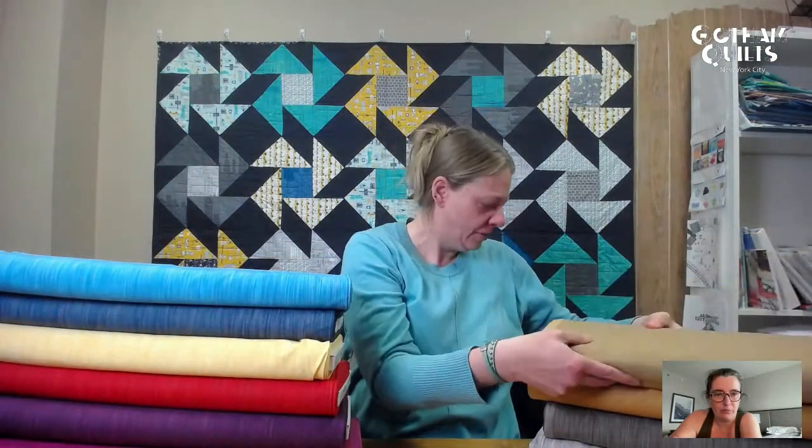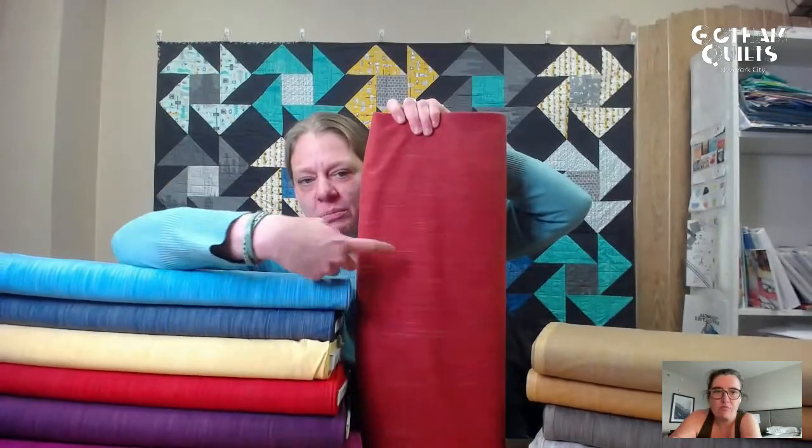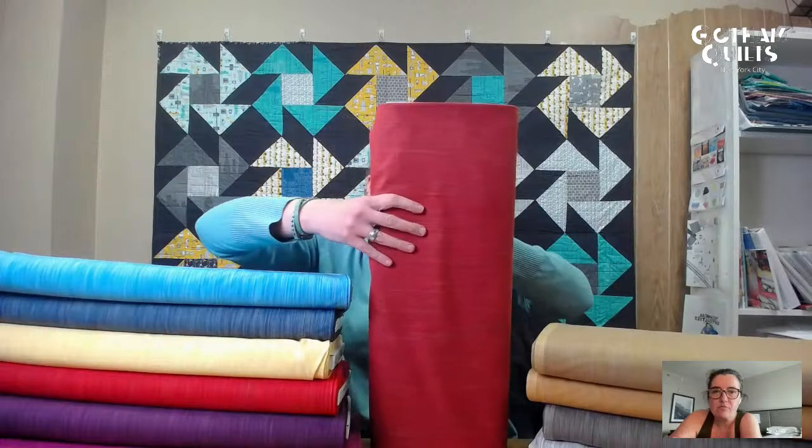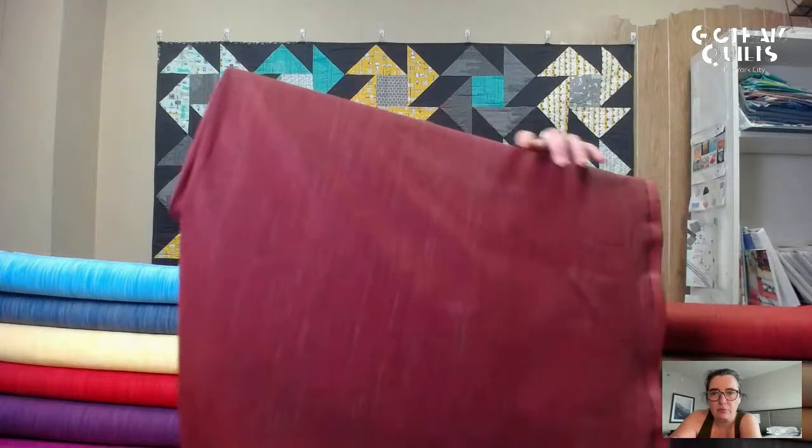And then another red. So this one, as you can see, is not as bright as this one, but it's a good muted kind of red. Christmas red. And then we have a darker red, like a wine. I think this one actually is called wine. Yes, it is. So that one's wine. So that's your dark red.